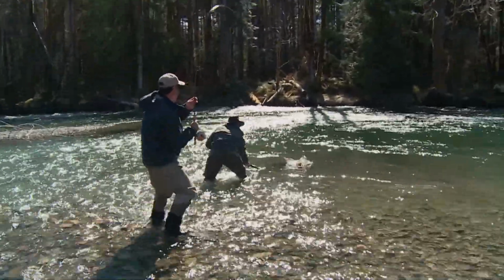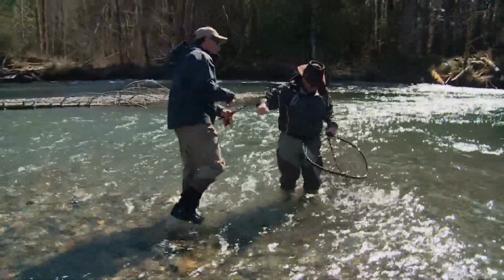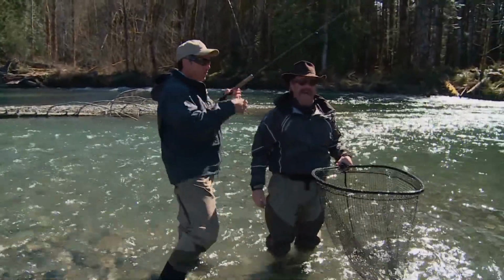But it's a real big brown, isn't it? It's a big brown. Oh, man. Yeah. He's going to go 23 inches. Oh yeah, that's just beautiful. Made the big cast right across that seam.